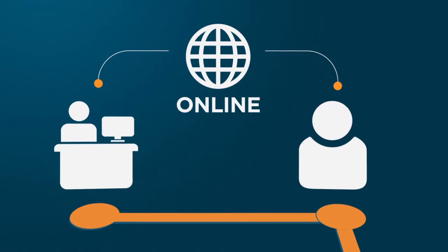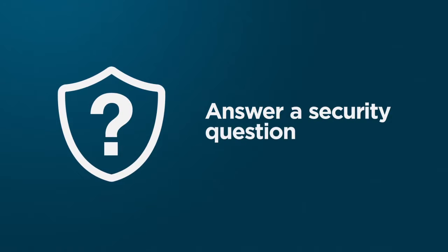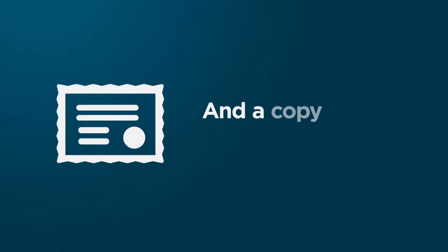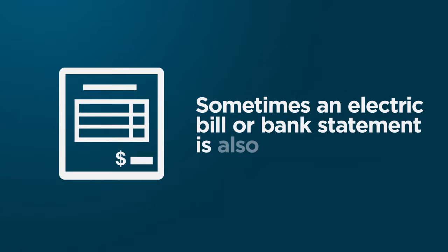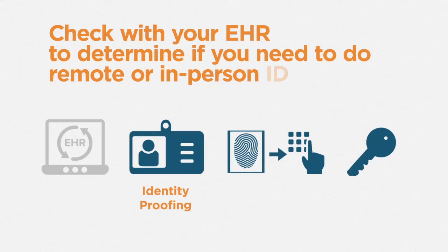For remote ID proofing, some of the things you may have to do are answer a security question that only you know the answer to, or email a scanned copy of government-issued documents with your photo and a copy of your medical license. Sometimes an electric bill or bank statement is also needed to confirm your address. Check with your EHR to determine if you need to do remote or in-person ID proofing.